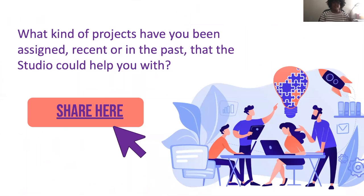So if y'all just take a moment for me, I know that was a lot of information about what the studio has to offer, but what kind of projects have you been assigned recently or in the past that the studio could help you with? I think this is a good way for us to learn together and see if we're meeting your needs or if you need more information about what we do.